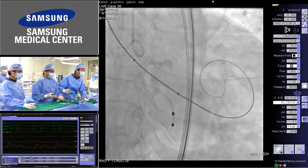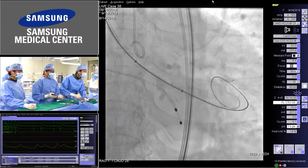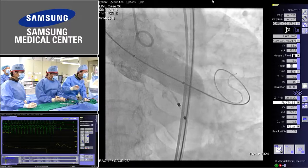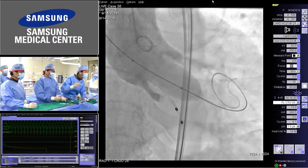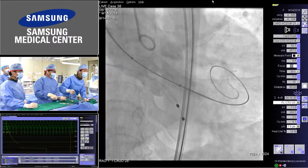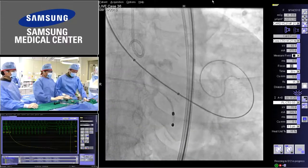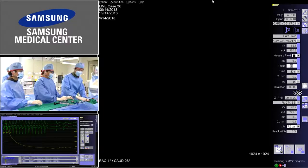Inflate. Okay. Where is... See, exactly, that's what it is. Yeah. You're sealing with a 20 now. Stop. Pacer off. Okay, pull out the balloon.